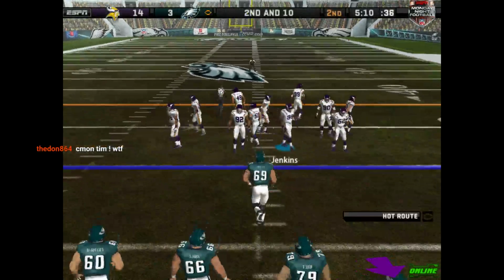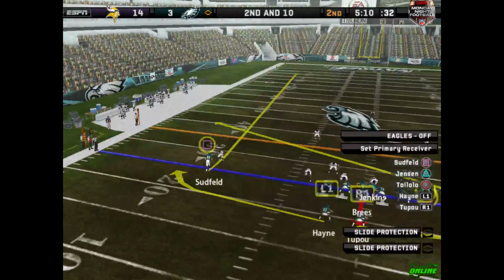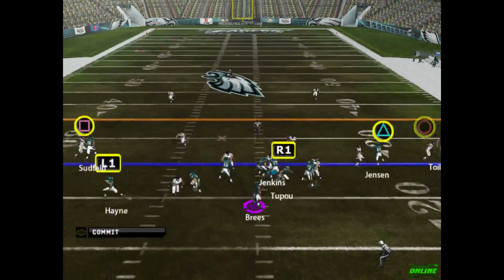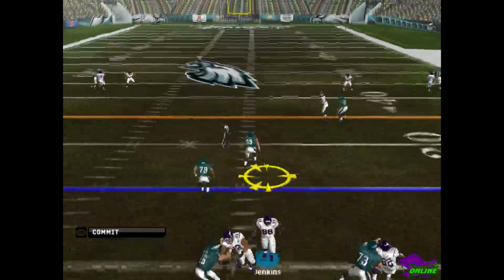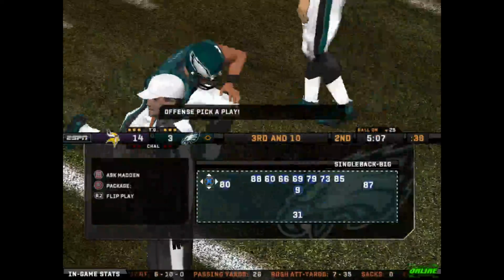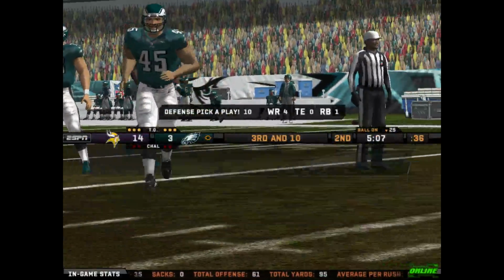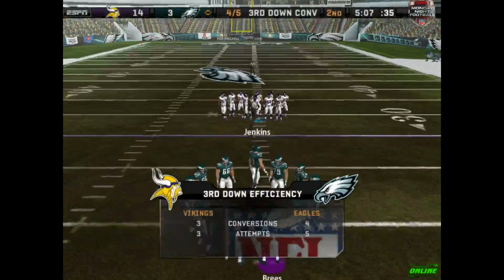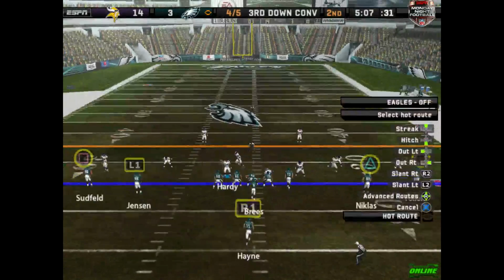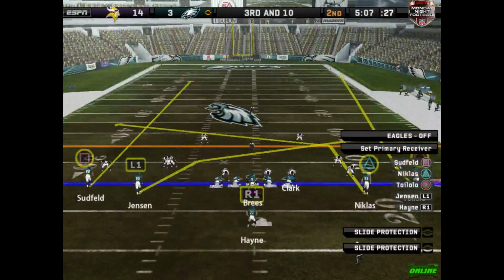Second and 10. Ball on the 25-yard line. Watch the play. Set. Dropping back. Under pressure. Gets rid of it. Incomplete pass. Good push by the defensive line, forcing the incomplete pass. He hung in there, but he didn't really have the time that he needed to make the play. The quarterback has to know who his outlet guy is and get the ball to him when he feels that pressure coming. And here's a look at each team's success on third down so far.